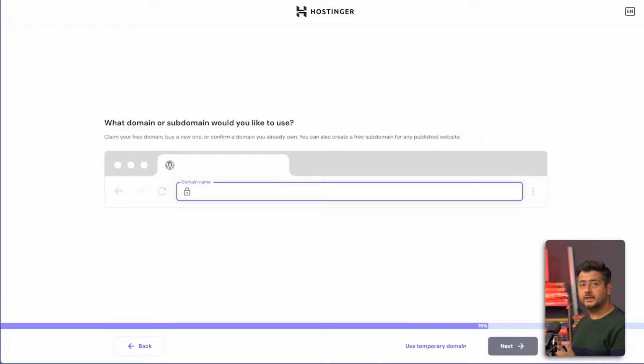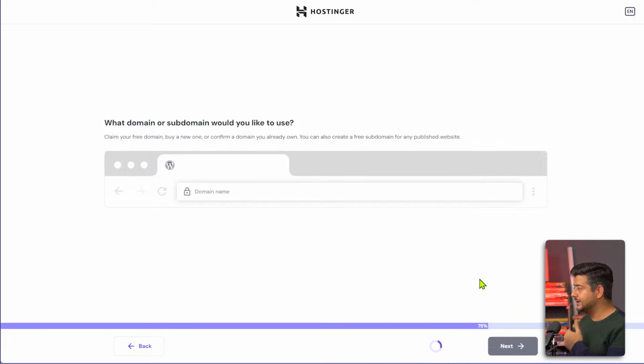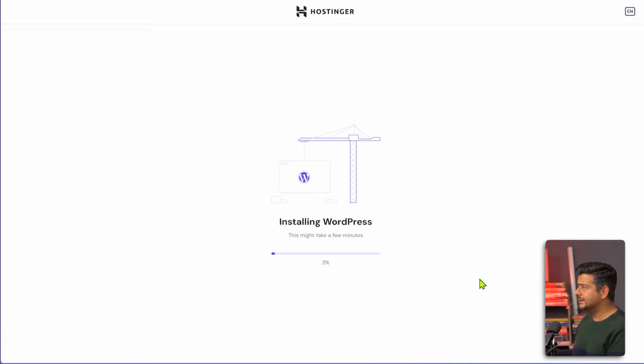But if you have claimed a free domain name with Hostinger during the setup process, this is where you'll enter it so that your website and your domain name can be connected. In my case, I'm going to just use this button called Use Temporary Domain. So this will take me to the next step. And this starts the process of installing WordPress and setting up a website. And trust me, this is the only thing you need to figure out to build a website. Once this process is done, which will take a couple of minutes, our website will actually be live already. That's how easy it is.